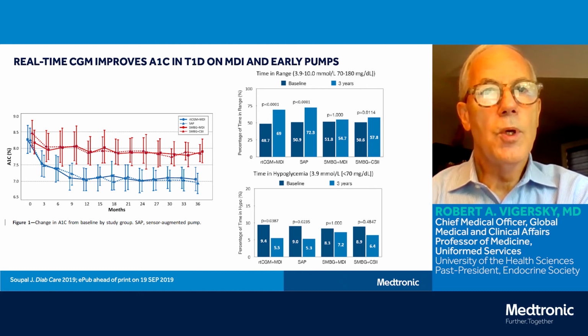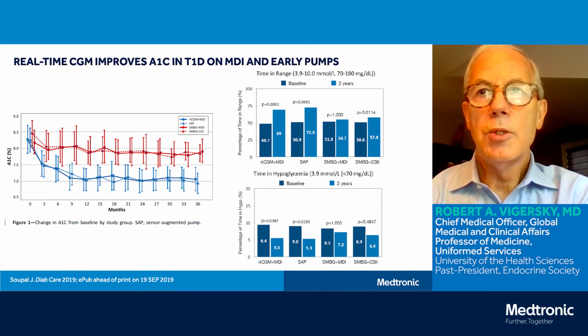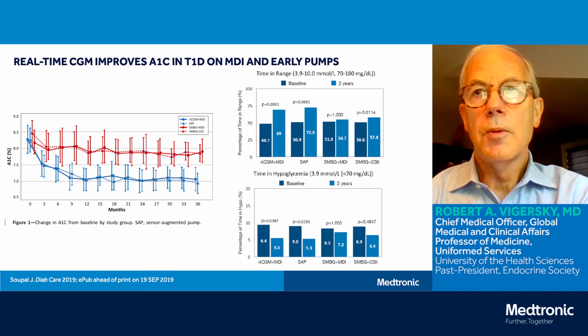And this is the A1C benefit. On the right-hand side, you see the time in range benefit, which also shows that the time in range goes from approximately 50% up to either 69 or 72% in those using real-time CGM, whereas if you're using SMBG with either MDI or pump, it doesn't have nearly as much of an impact as using CGM.